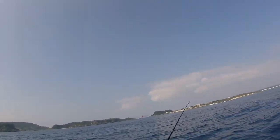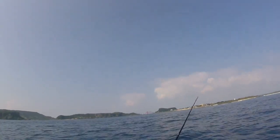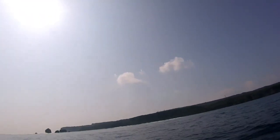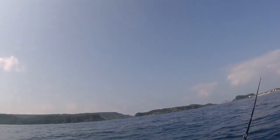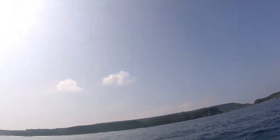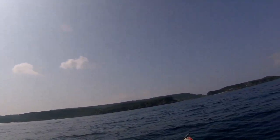You never know. But again, look at the view. This is coming from somebody that has to go back to work in a couple of days. Look at the view. This is why I love this island so much. It's so beautiful.